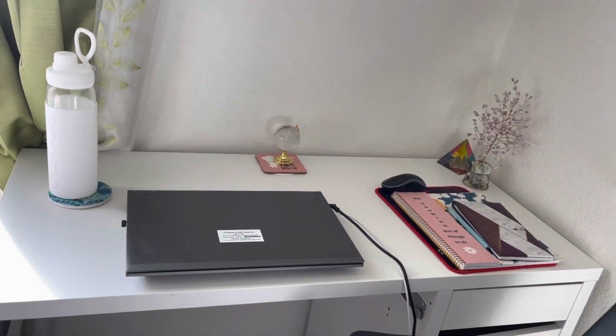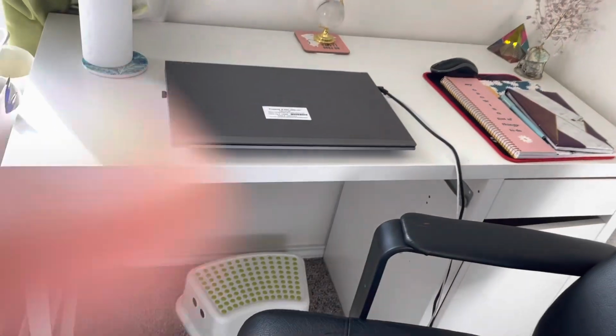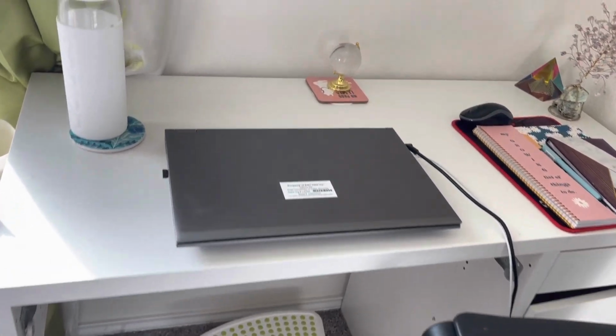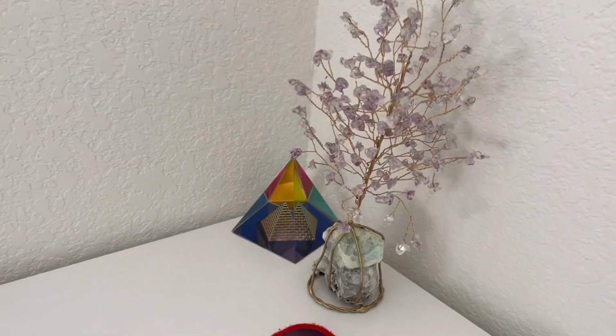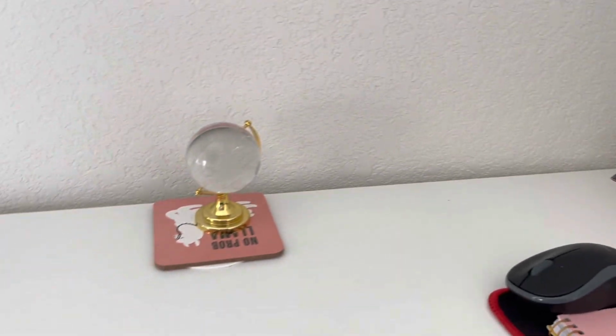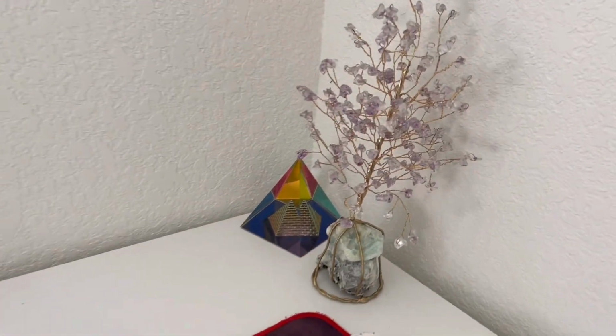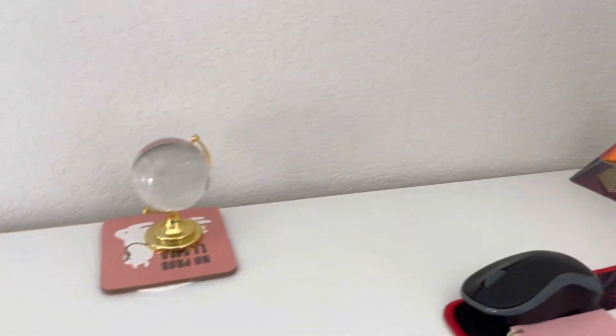On my office desk I kept only minimal items, that is my laptop and mouse pad along with a few important books. I do not keep anything else on this desk. I also kept some decor like this crystal tree, a pyramid and the globe. These are the small things I purchased from Mexico City when we were visiting.